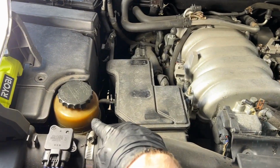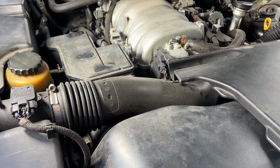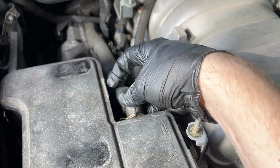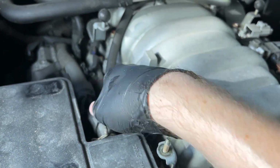Then of course our power steering reservoir, these have a filter in them, and it's super yellowed, which does not bode well. And we're going to be replacing those power steering lines anyway, so we'll want to go ahead and do that. These little hoses right here usually are cracked and hard as a rock, and this one absolutely is. That one is supposed to be rubber, but it is basically steel.